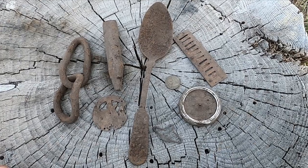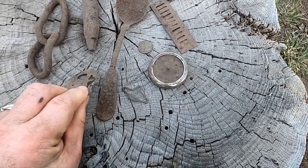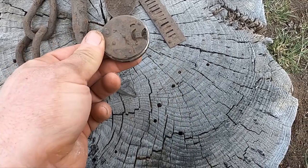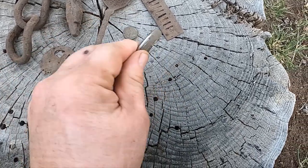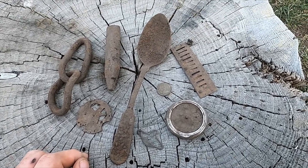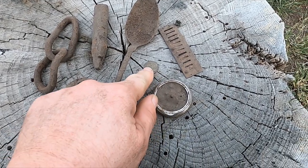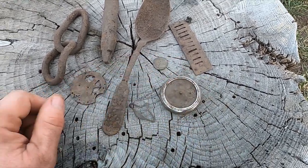Alright, here's the wrap up. So I think this is probably a different pocket watch piece. Might have come off there though. They were a long ways apart. But yeah, not a bad little hunt. Little clip, 1906 Indian, harmonica reed.